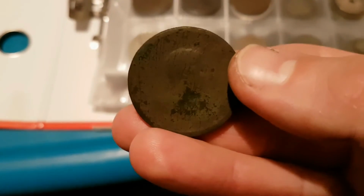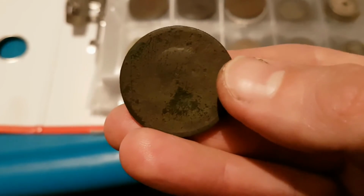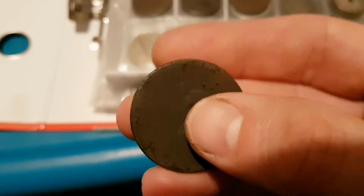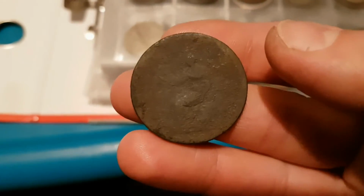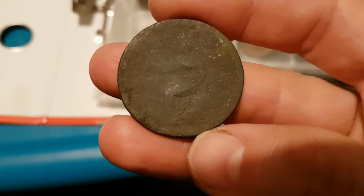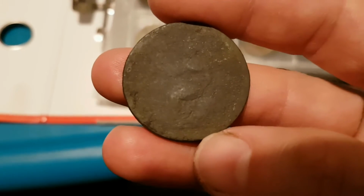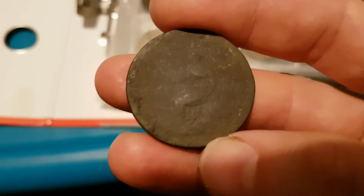I found this coin in my suburb at a small park where an old farmhouse used to stand. I'm just amazed at this. I found it there of all places. Another weird place to find such early coins.